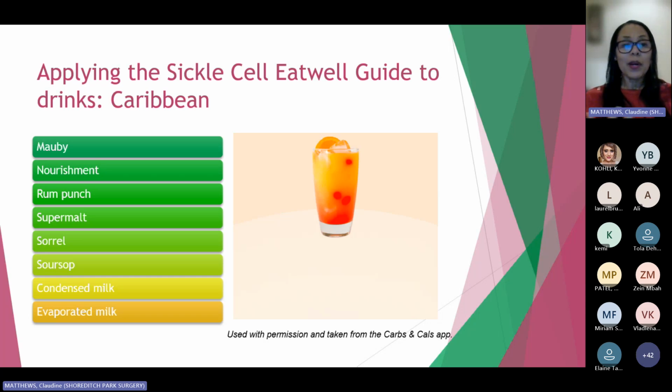Enjoy it, but it's not something that you should be having every day, so pay attention to how often you have it. And the bottom two, I mentioned condensed milk and evaporated milk. The fact that it's called milk doesn't mean that it is milk. If you're thinking about the Eat Well guide, it certainly does not fall under the blue section where we cover the milk and milk alternatives. This would more likely come under the processed foods, because it contains quite a lot of sugar and fat. So if you're having tea or coffee with evaporated milk, food for thought. If you're having tea or coffee with condensed milk, food for thought.